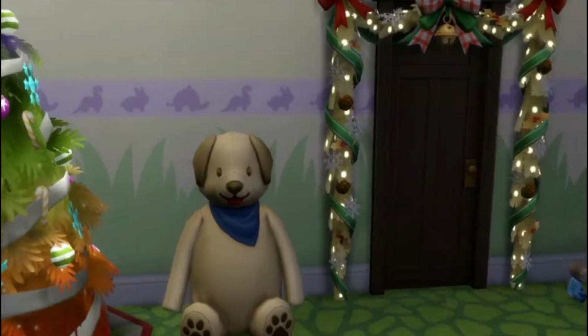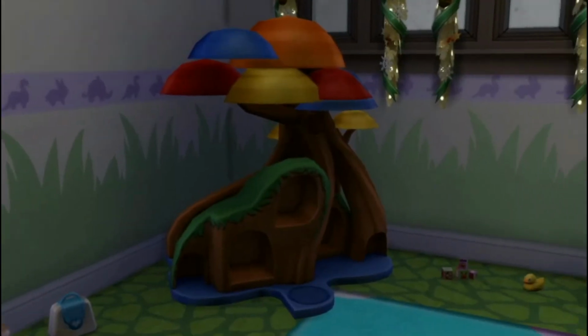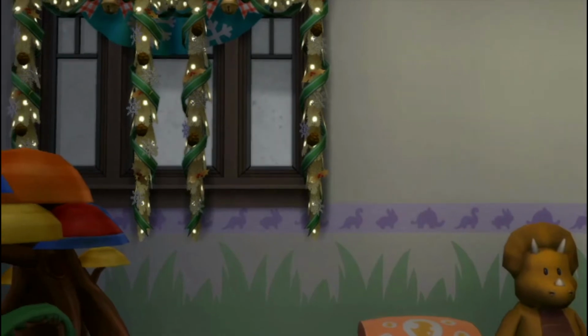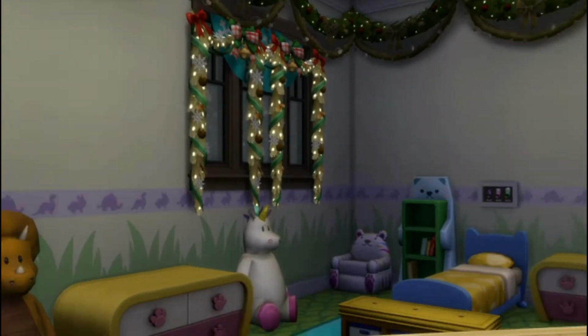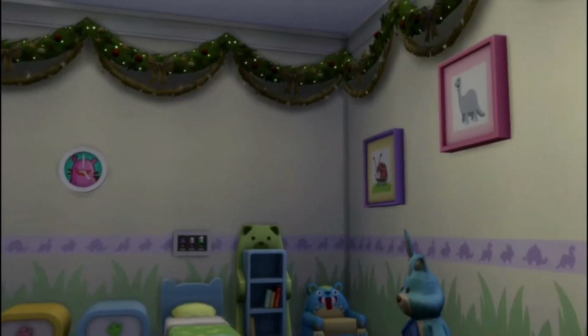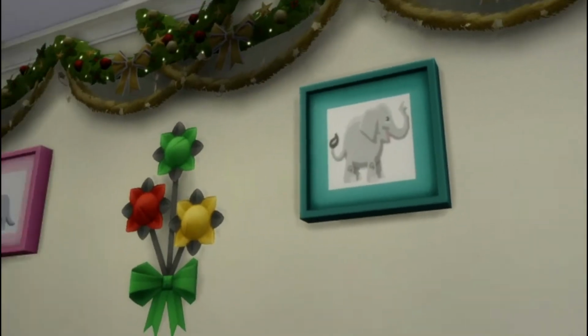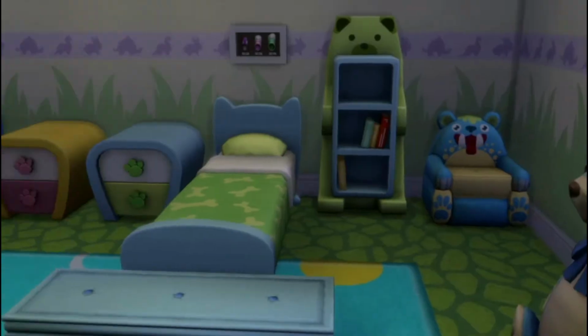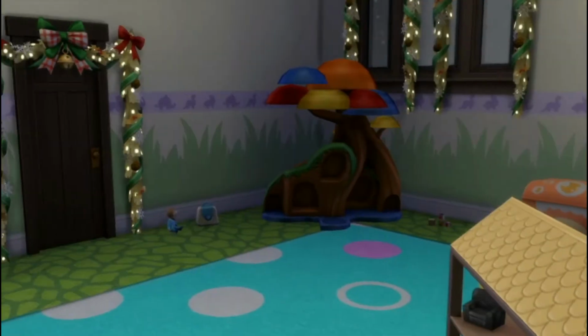I thought it was adorable, I had to do it. They've got this huge thing in their room. I just like how it looks with the snow coming out going through the window like that. That's pretty. Again, garland is all over here. And this is decorated for Christmas time. But then it's also just decorated for them to live in.